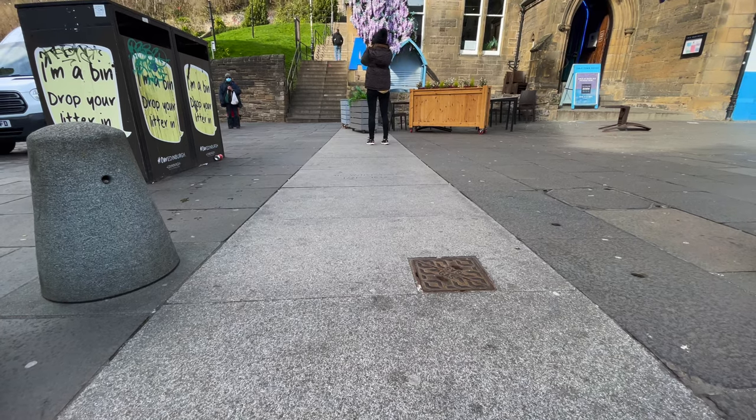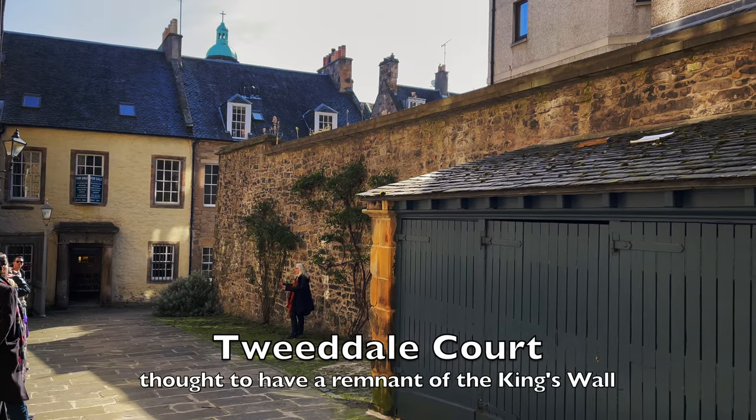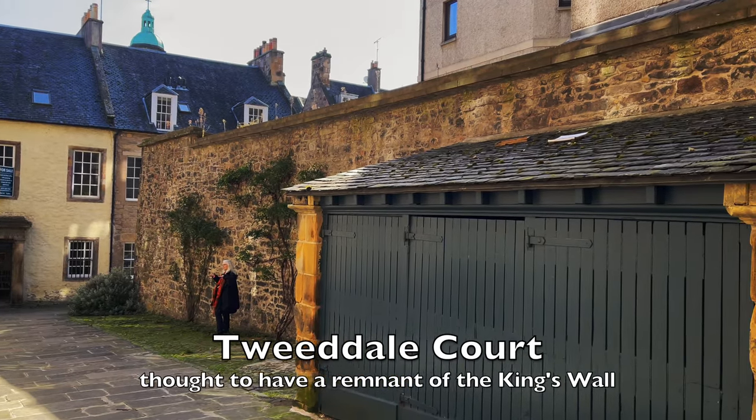If you look closely, you can see the line of the wall and old city gates marked on the pavement leading to Dance Base over the road, which actually has another section of the old wall within its reception area. Other places you can see remnants of the old Flodden Wall are in Greyfriars Kirkyard and just opposite the Pleasance. There's not much of the King's Wall left, but you can see a part of it in Tweeddale Court, which is one of the Royal Mile's loveliest closes.